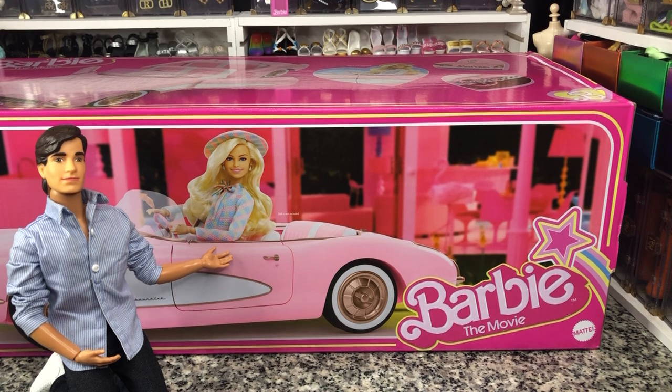Its front door is open. It's supposedly a four-seater car, and it is so luxe. I picked mine up from Walmart before it sold out. I think it's back in stock.